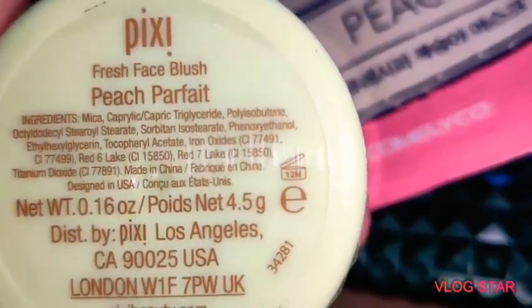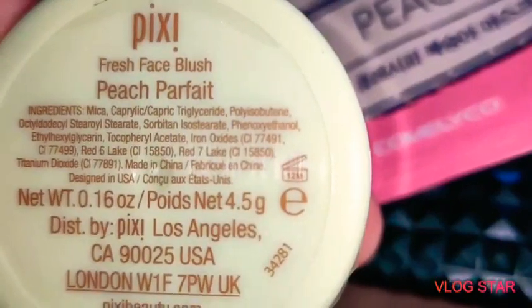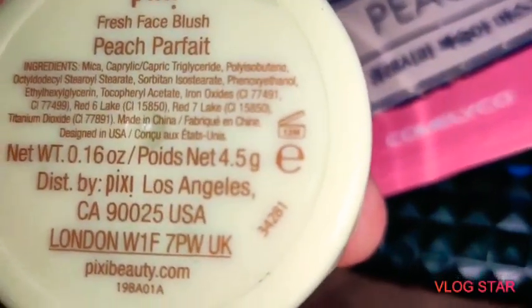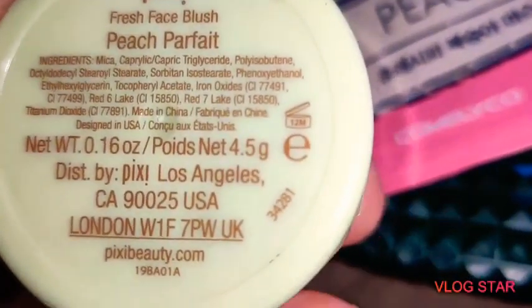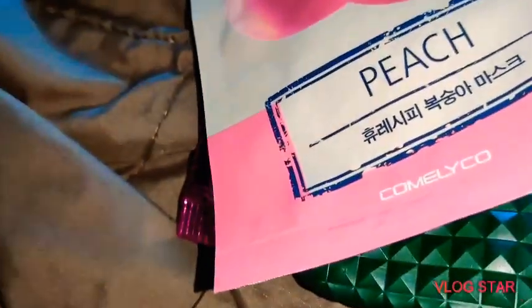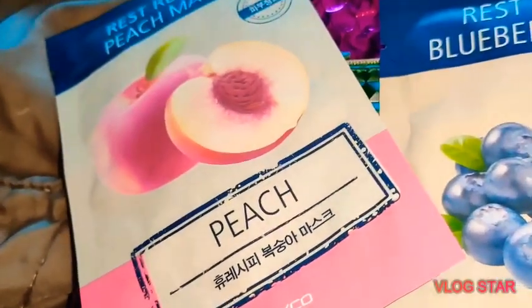So on the back, let's see what it says. Okay, this is called Fresh Face Blush Peach Parfait. There is 0.16 ounces, which is 4.5 grams. This is actually a huge sample. So I'm going to go ahead and open it up and swatch it for you guys right now.